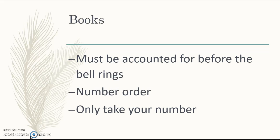Books must be accounted for before the bell rings as well, in number order, so that it makes it easier for me to make sure they're all there. And students are only to take their number for their designated book, Chromebook, or calculator.